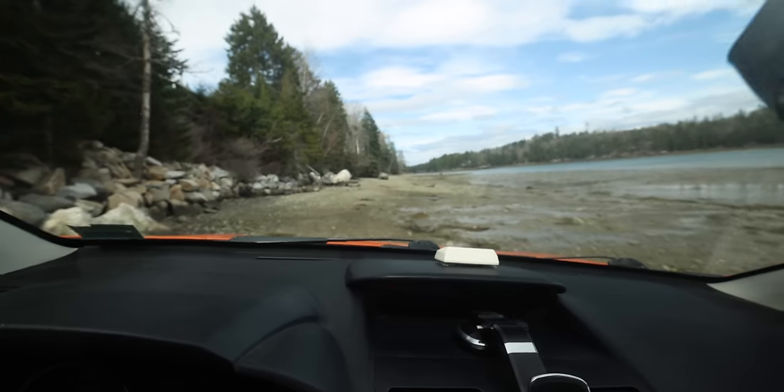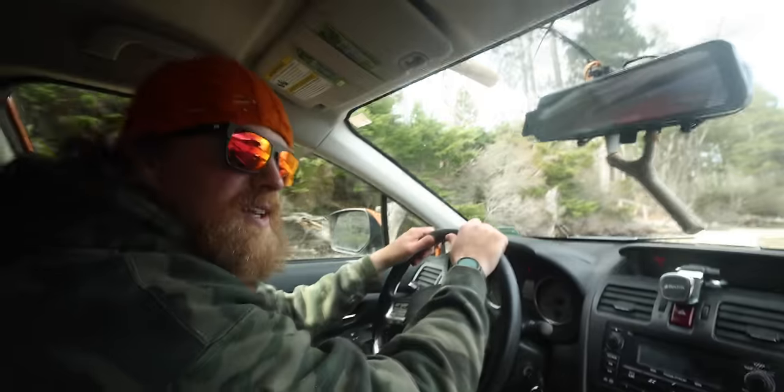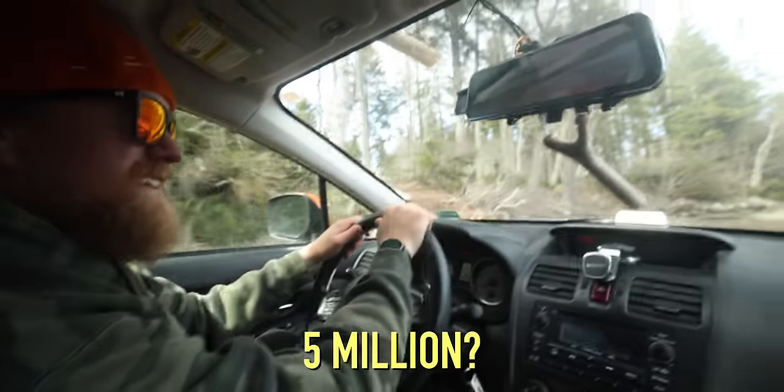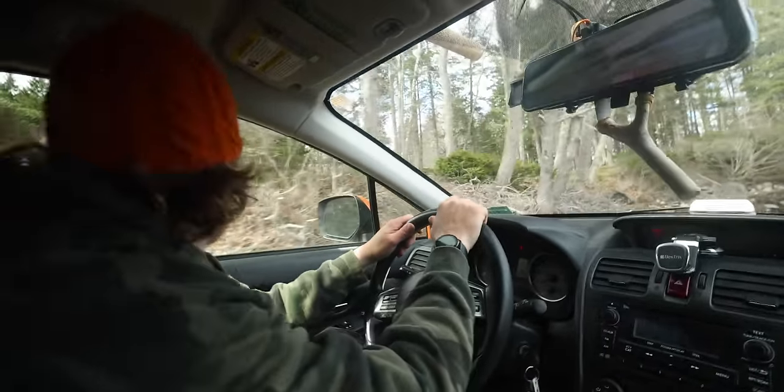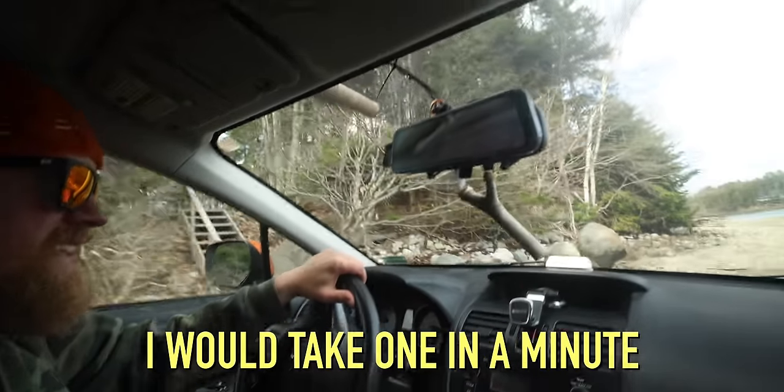What do you think one of these places down here costs? I don't know, probably like 5 million. 5 million? Yeah. 5 million for one of these little houses, little cottages? I would take one in a minute.